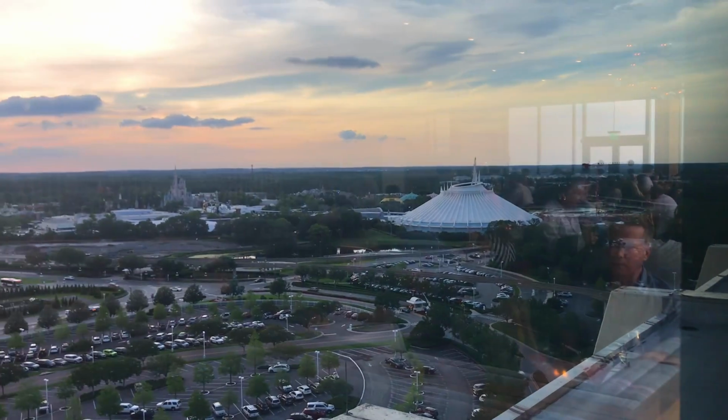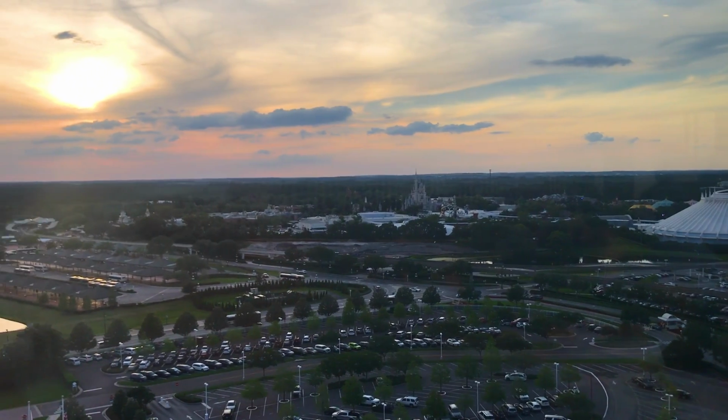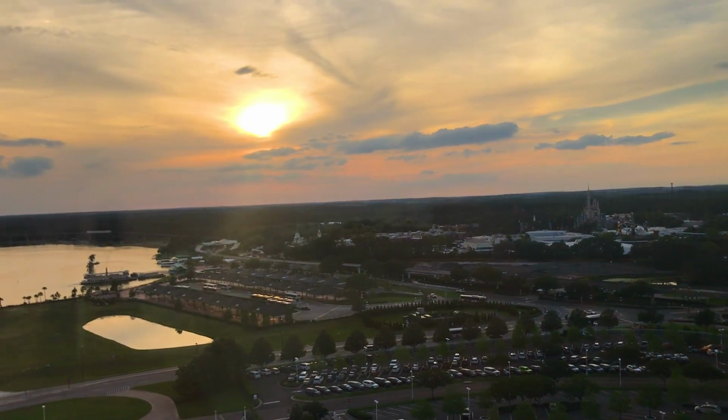Of course, the views are why you come to California Grill. You can overlook all the resorts on Seven Seas Lagoon. You can overlook the Magic Kingdom. It's an awesome spot to come and watch fireworks. Maybe we'll do that later.